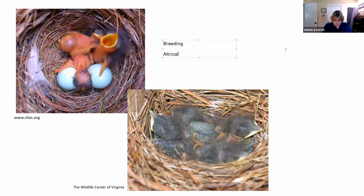We can also call these birds nestlings. And nestlings means that they have to stay in the nest. There has to be some place for them to start to develop. The parents feed them, they bring them food, and the food is going to be high protein insects. So even in species that eat seeds as adults, the babies need that extra protein. So the parents will feed them insects. The exception being the pigeons and the doves. Those parents, remember, produce a crop milk, and the crop milk has enough protein for them.